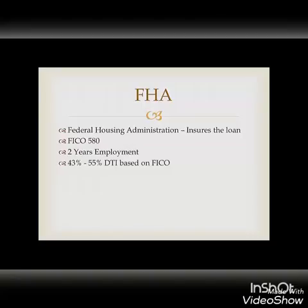Debt to income can fluctuate based on your FICO. So the higher your FICO score, the higher the DTI, although we still want to take a look at what your actual budget will accommodate. We don't want to make you house poor. So keep that 43% in mind. It does come with a reduced down payment of 3.5%. We even have one program insured by FHA that will allow a 0 down payment.